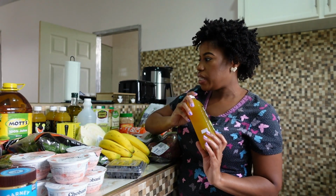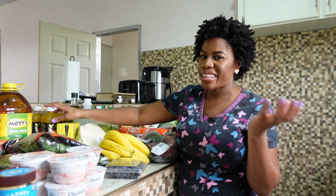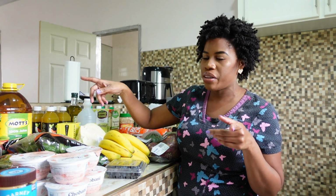And talking about ginger, my U juice, yes, ginger, turmeric, and lime. I got 4 of these. I have, I think, 2 in the fridge. So I was like, I think 6 is enough for now. 6 is good enough for now.